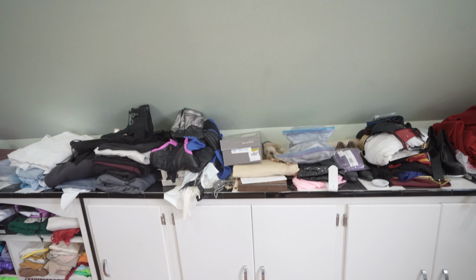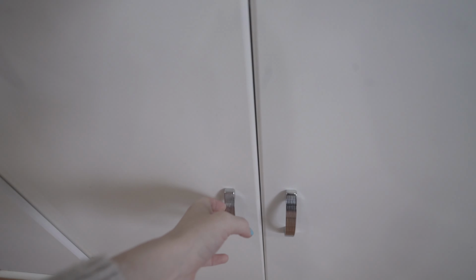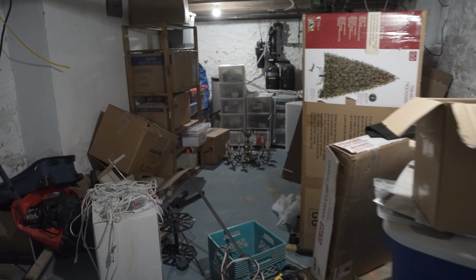Much. And that is the entire point. When you open that drawer, you go inside and bam, it is just chock full of Christmas storage. But the best part of all this, we have our basement back.